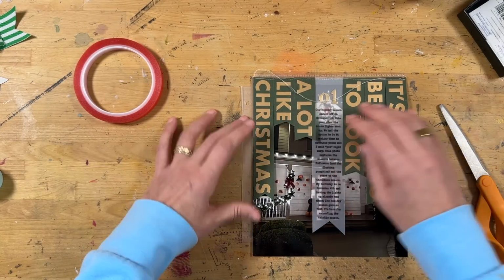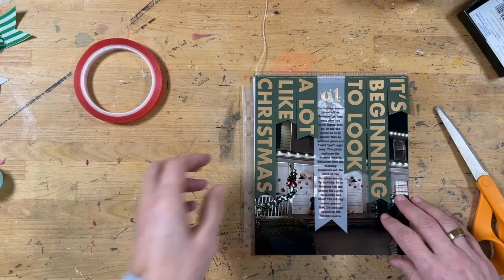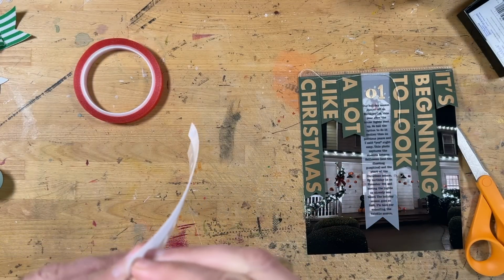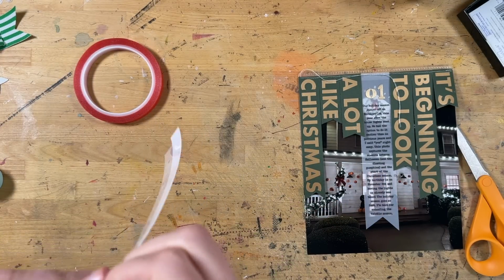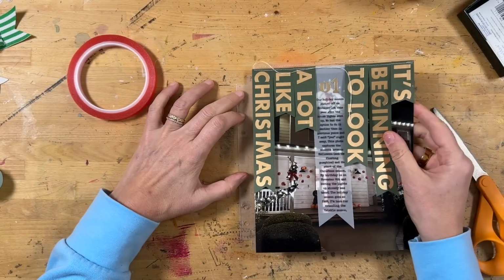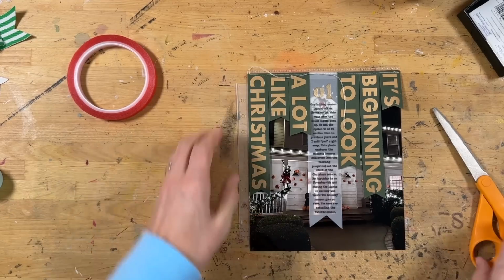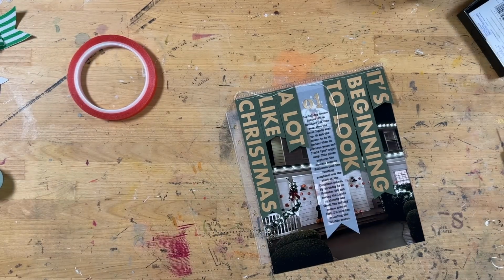I am then going to add this page onto that page attacher there. I'm going to pull off the adhesive. If you have these in your stash and you've maybe seen me use them before, I always cut them in half. You don't need to have both pieces of it. It makes it last. It goes a lot farther, and it works just fine as one strip there too.